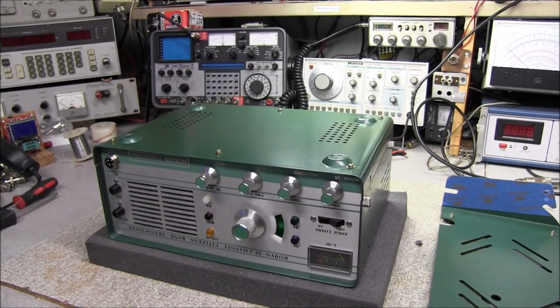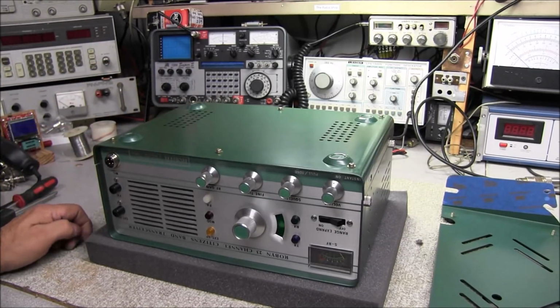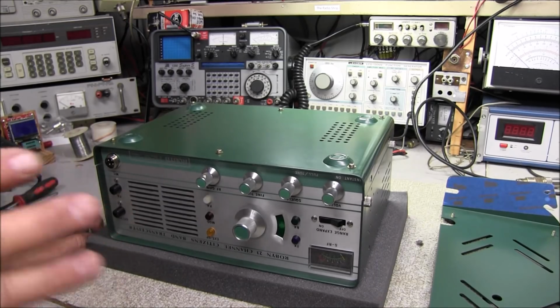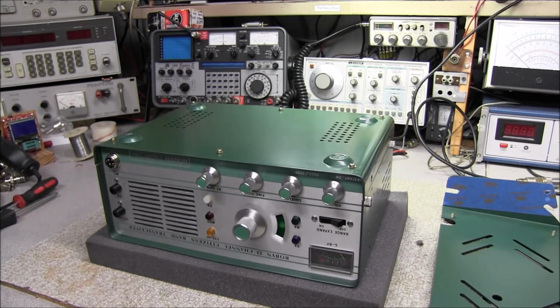Well, since the radio is in such good shape and looks like it's been recently overhauled, I don't know if the owner did this. A lot of times you find owners who do this have a lot of pride in what they're doing and really make it look that good. Or if he sent this to someone like Mike to restore it and get everything right. It's really hard to tell because whoever did it did an excellent job.